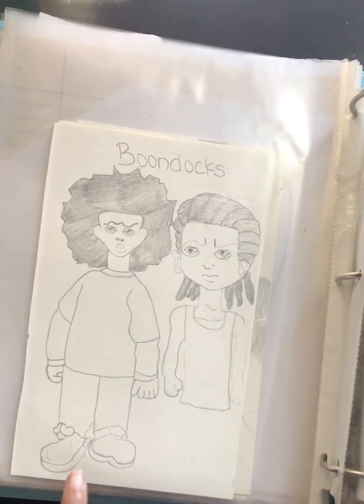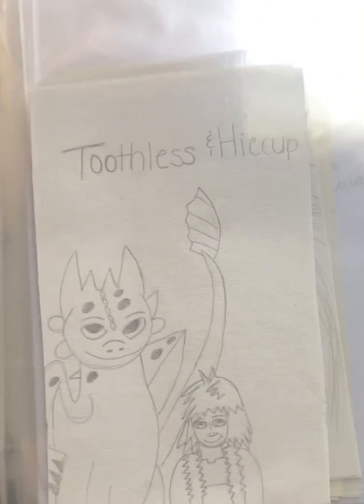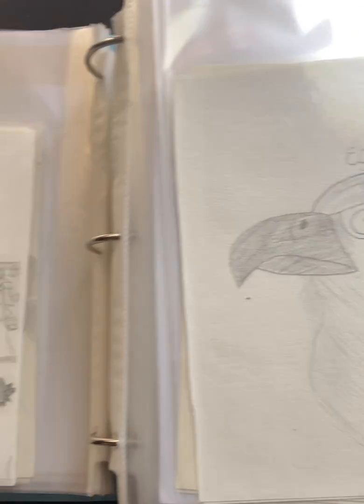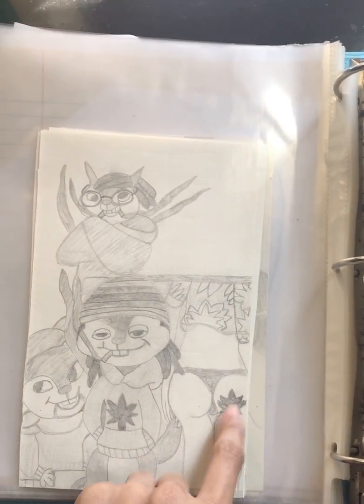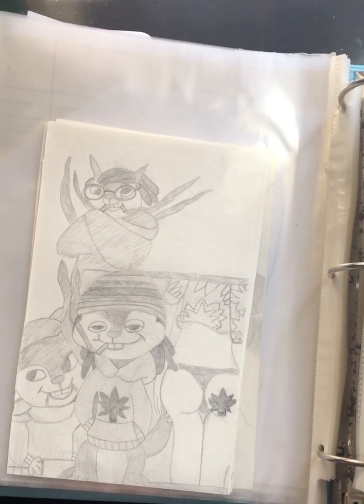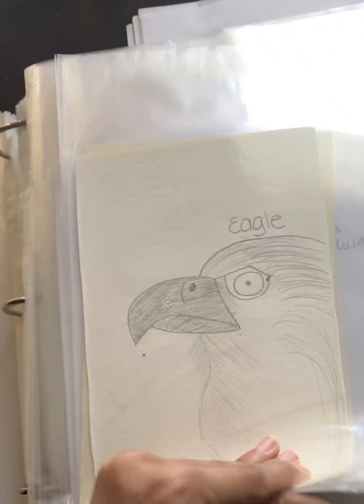Boondocks. Love Boondocks, but I could have done better. I'll say that. Toothless and Hiccup. I love that cartoon about how you train dragons. Oh, you guys. Okay, Alvin and the Chipmunks. Okay. Hi, I drew the weed leaf wrong, but there's totally a stoner in this picture. Pretty awesome. And like I said before, I love eagles, so I did draw an eagle.